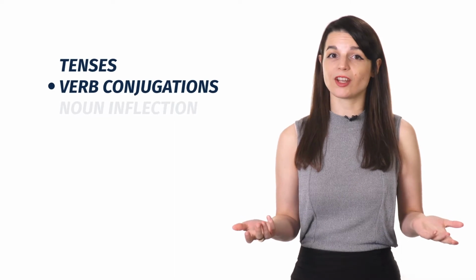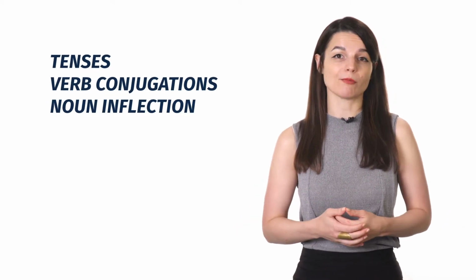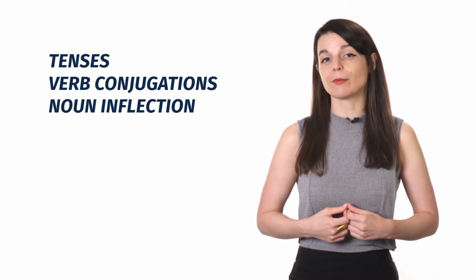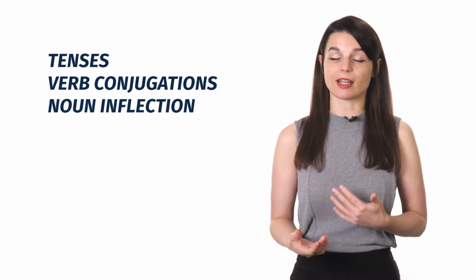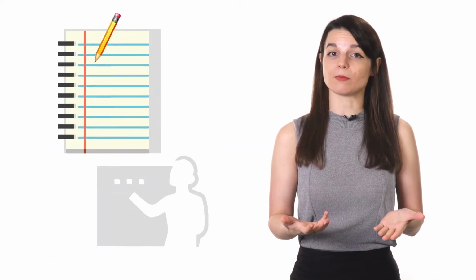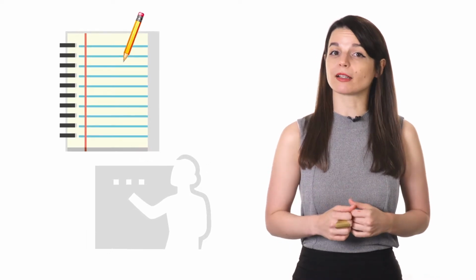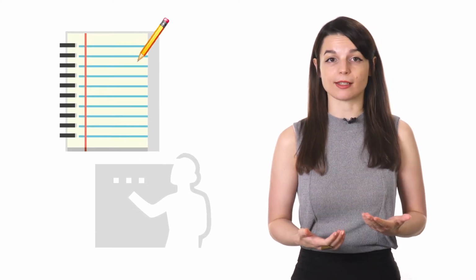Tenses, verb conjugations, noun inflection, there are a lot of tough spots you'll find in grammar. As you come across these foreign grammar concepts, take some time to study and practice them. Hone in on one aspect at a time and practice it by writing out sentences or simply by speaking. Read different grammatical explanations and example sentences. While you don't want to spend all your time grinding out grammar exercises, 10 or 15 minutes a day of focused practice will help you master these otherwise difficult areas of the language.